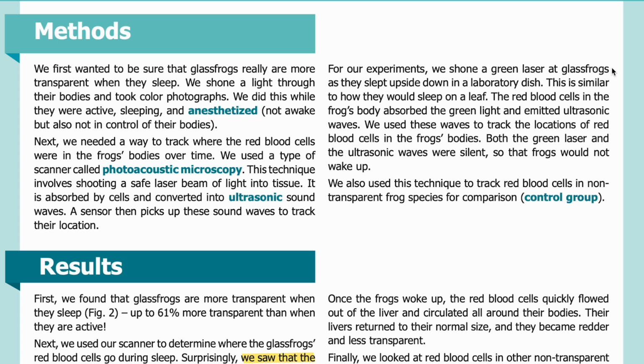For our experiments, we shone a green laser at glass frogs as they slept upside down in a laboratory dish. This is similar to how they would sleep on a leaf. The red blood cells in the frog's body absorbed the green light and emitted ultrasonic waves. We used these waves to track the locations of red blood cells in the frogs' bodies. Both the green laser and the ultrasonic waves were silent, so that frogs would not wake up. We also used this technique to track red blood cells in non-transparent frog species for comparison, or control group.